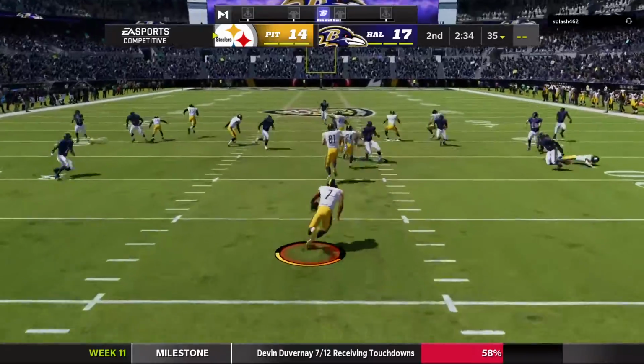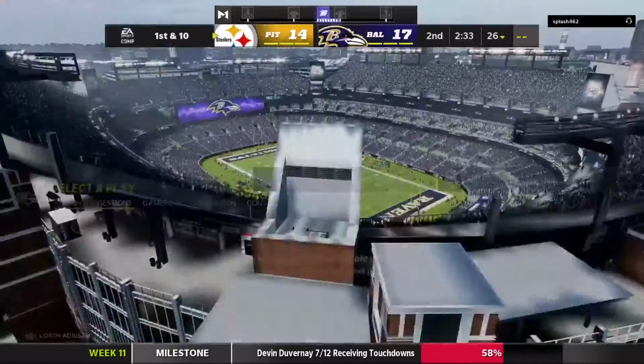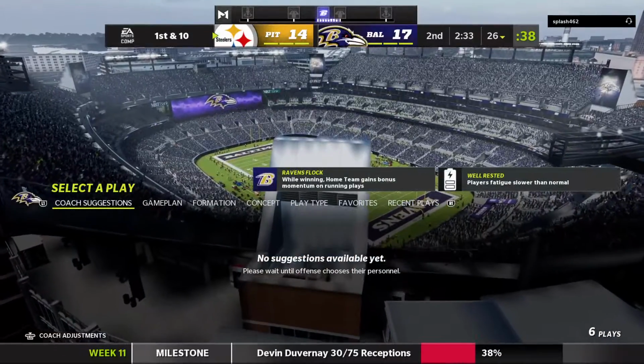Taken at the goal line. And he takes this near the 25. Just a little pass there. Call it the 26.